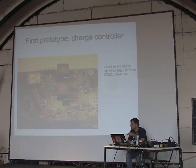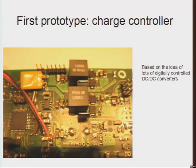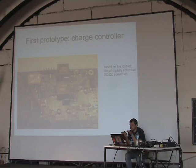So this is the first prototype I made. It has an Atmel XMega CPU, and the idea behind it was to make digitally controlled DC-DC converters. You can see that two of them are there. The square ones are the coils. I wanted to use just one or two cells, at a very low voltage, and switch it up to a higher voltage to charge the battery.